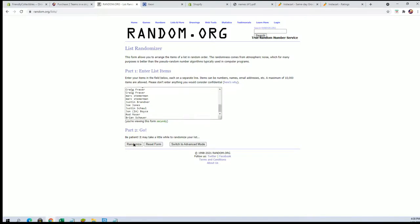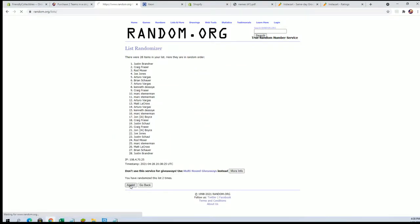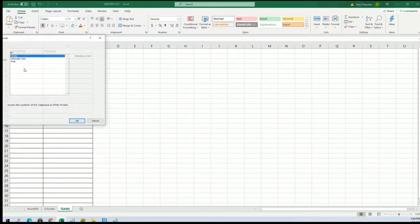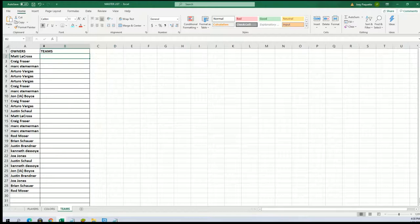Should have a 28 flip here. Perfect names and team seven times each. Make sure you guys get into more Bowman with this guy's UFC Diamond Kings. All right, Medel to Rod M. Make sure everybody gets in there. Let's just do teams next.